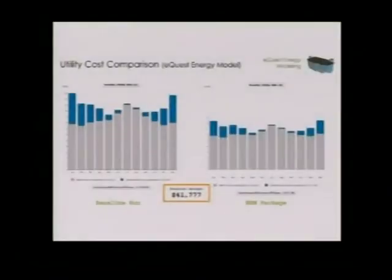That model, they used eQUEST. The chart on the left indicates the baseline building as it would be without all the energy package or energy management options that they wanted to run, the blue being the gas usage and the gray being the electrical usage. The model on the right is the building with everything integrated that we were actually going to use in the design. So you can see there was quite a difference.